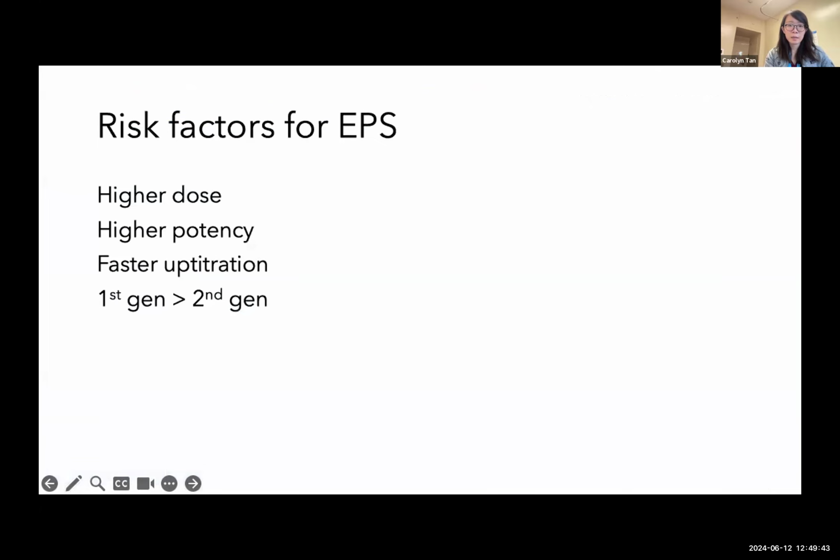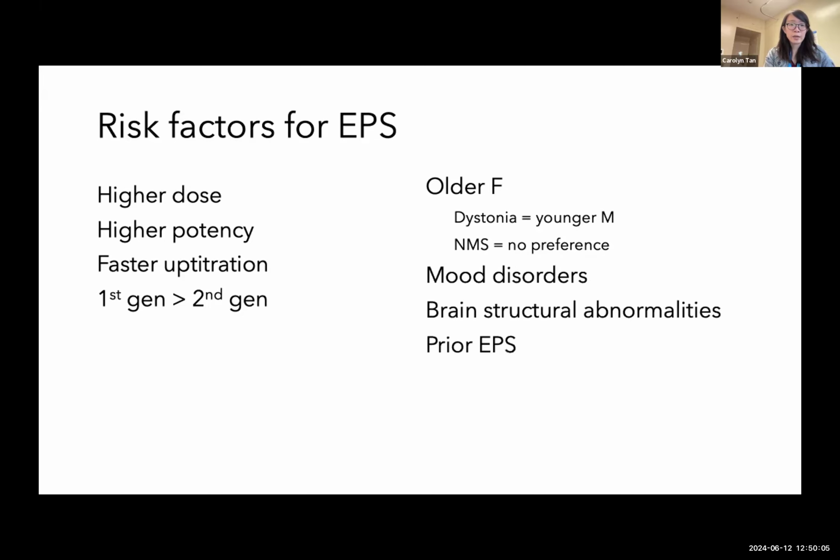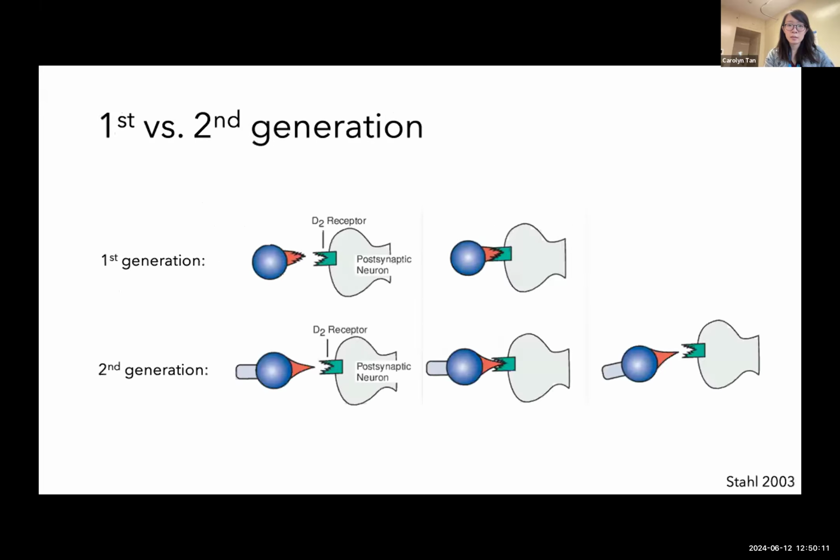There are several risk factors that are shared between extrapyramidal syndromes, including higher dose, higher potency, faster up-titration, and use of first-generation antipsychotics. Being older and female are also risk factors, except for dystonia, for which being younger and male carry higher risk, and NMS, which has no age or gender preference. And other patient-related risk factors include mood disorders, brain structural abnormalities, and prior EPS.